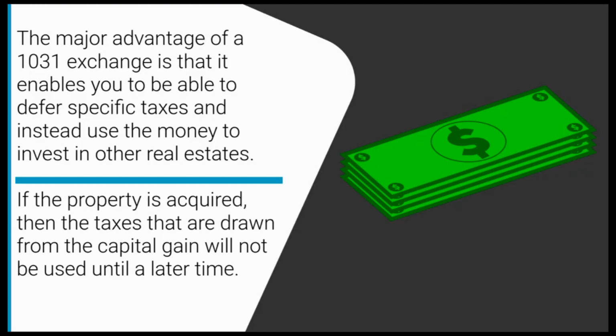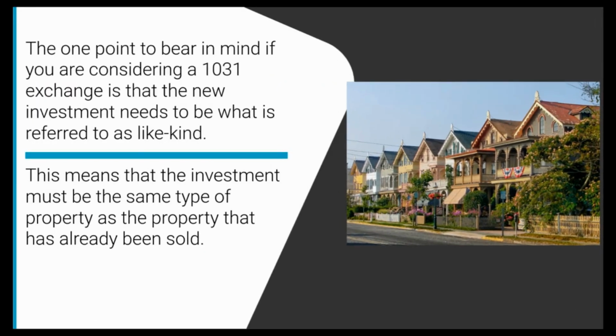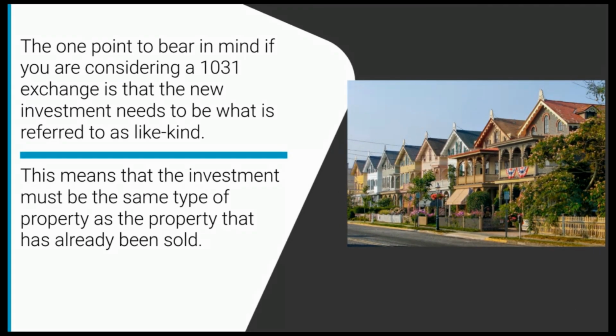A second benefit to a 1031 exchange is that it allows for more of your equity to be a part of the investment. As a result, each time you purchase a new property from the 1031 exchange, the property will gain a higher value.